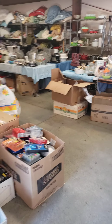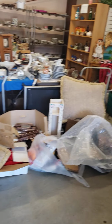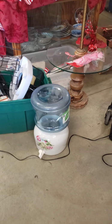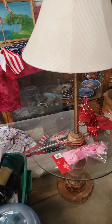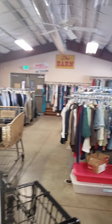Okay, let's see what's at the thrift store this week. It looks like they're still doing a lot of sorting here. So, things that need to be somewhat organized. There's a little dispenser, table lamp, pair of wings coming across.